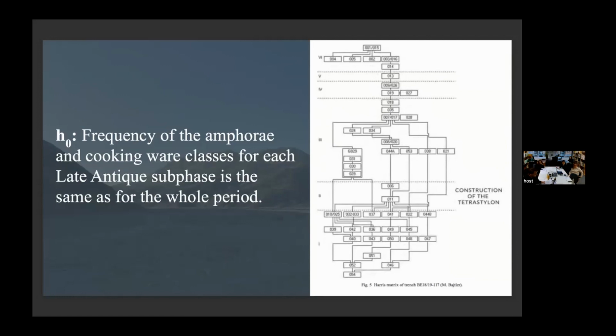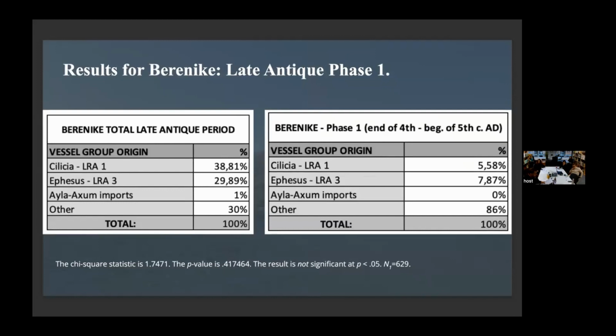So from the stratigraphic sequence from Berenike, we've secured dating to all three phases from diagnostics and other archaeological material. I selected both diagnostic and non-diagnostic material and started to test its frequency modulations. I was testing it by performing a chi-square test with the following hypothesis 0: the distribution of each amphora and cookingware class in each subphase is the same as for the whole LA period. So going into the results, I wish to present the calculation for each subphase, taking into consideration the most numerous imported classes.